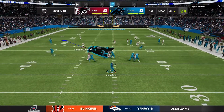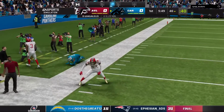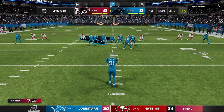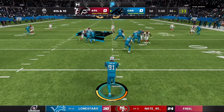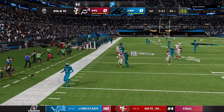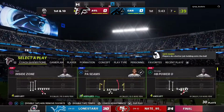On 3rd down, he'll drop to throw. And this pass broken up. The contact well timed there, and now 4th down. And Joseph Charlton and the punt team on now for the Panthers. And this will pin him back deep. That's going to kick out of bounds right at about the 7-yard line.